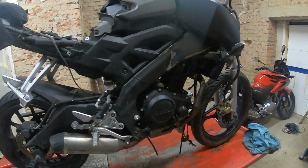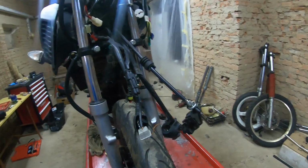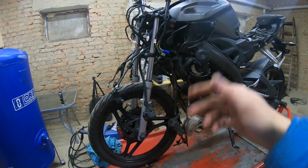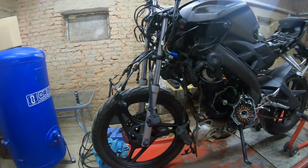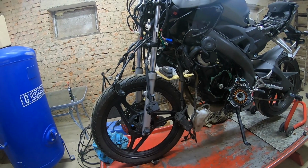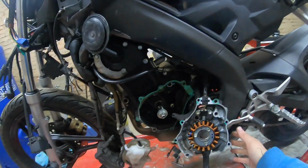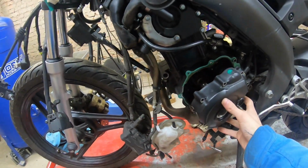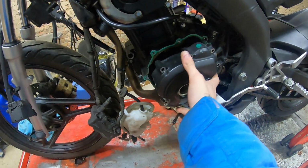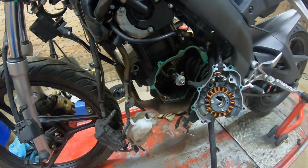As you can see, the front I just plunked on there from a different bike, so I can move it freely around and not worry about the damaged front here. But what wasn't shown in the pictures on the auction site was that this cover right here was cracked, and the magneto was mangled.